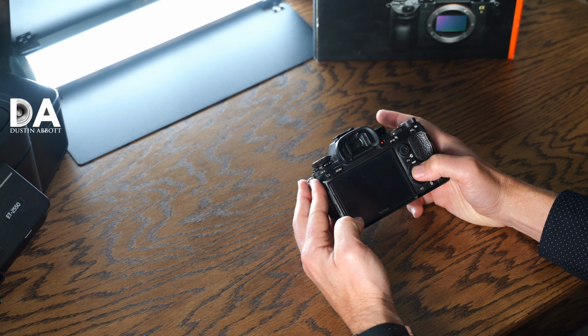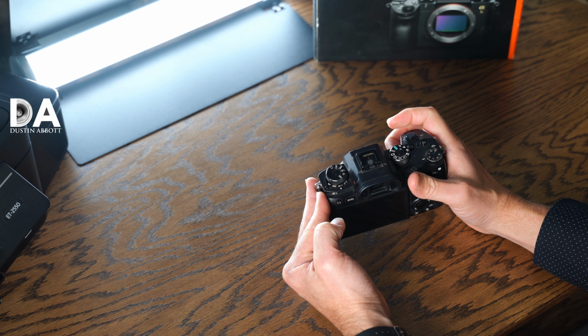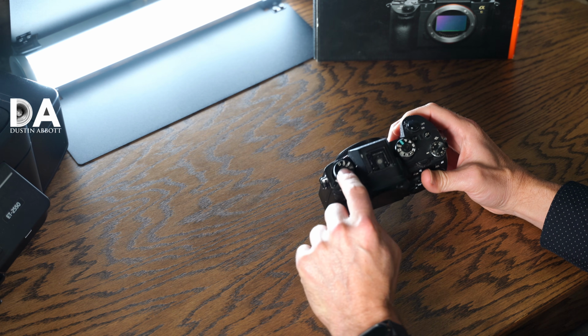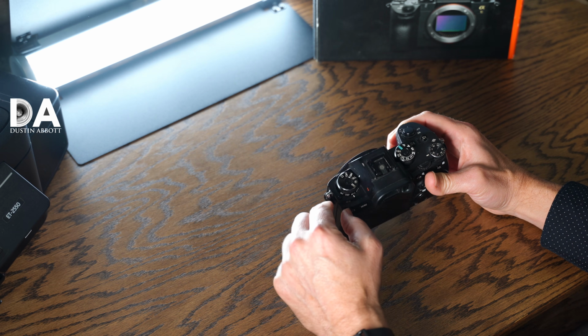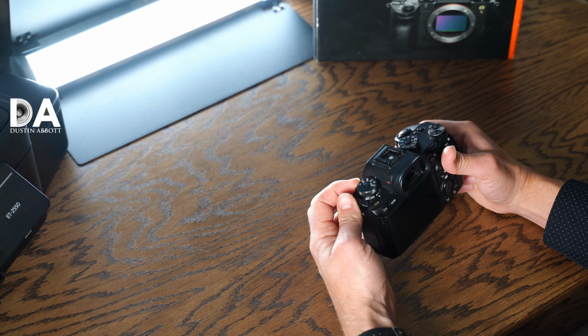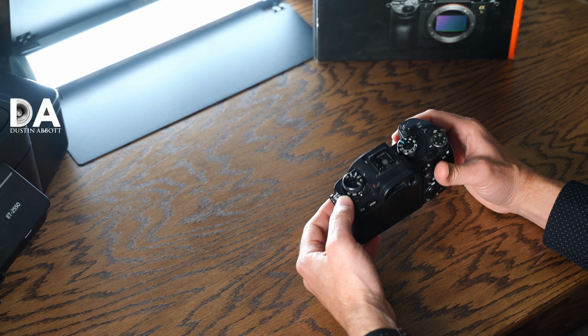Now, very familiar button layout here on the back, familiar dials, all of this being pretty much the same when it comes to the mode dial. What you do have differently is that you have a dial on the left side as well. And what you've got here is a dual layer, kind of a dial with a switch underneath. And so this functions a little bit more like the Fuji X-T3 when it comes to that.